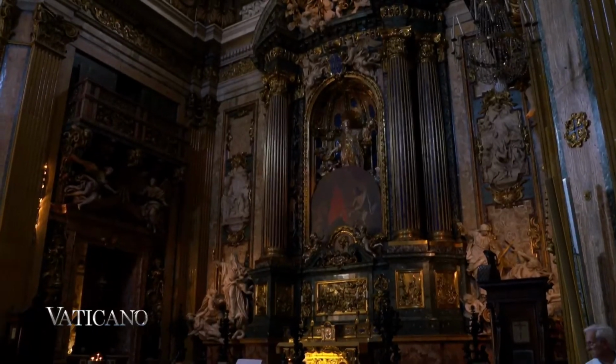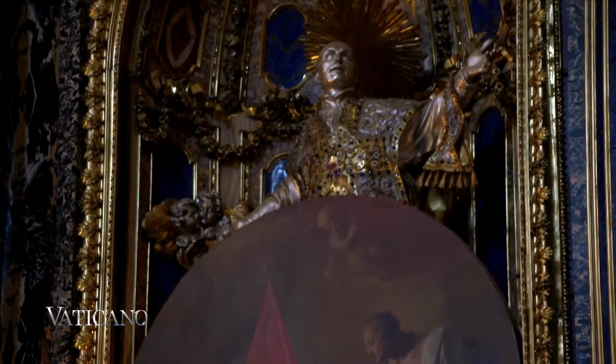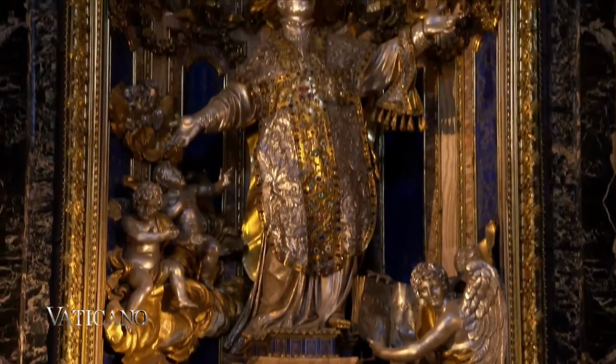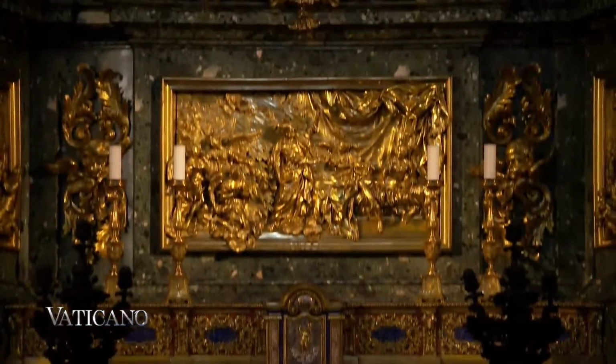All this movement comes slowly down at a certain time, which we call macchina barocca, which is a Baroque machine with pulleys and ropes. At that time it was amazing, and this picture comes down, and what can we see? The statue of the saint, the statue of St. Ignatius. And the effect is that it is like Ignatius goes up, up, up to the heaven, coming from his urn, from his tomb, to the higher level, to the heaven.